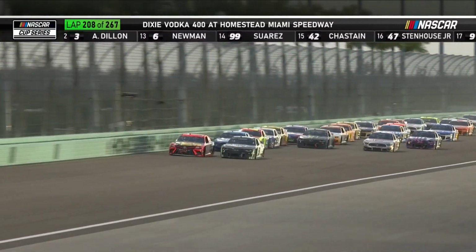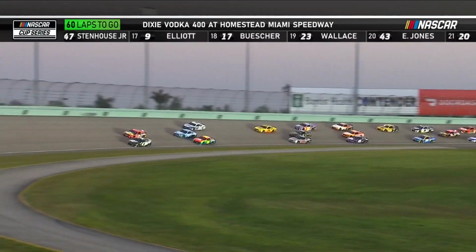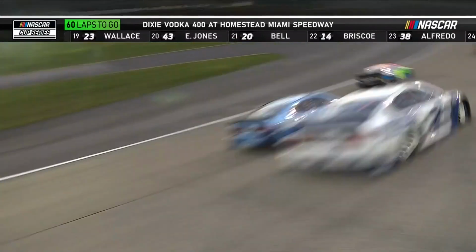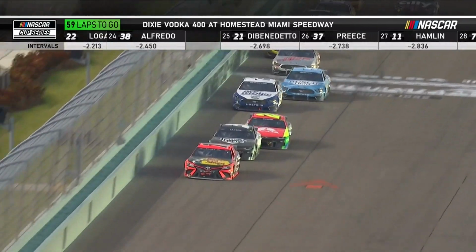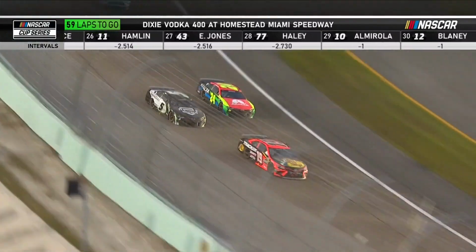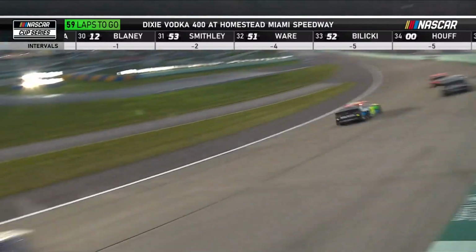Three wide off 2. Kurt Busch, I got a little nervous. Him and Cole Custer almost made contact. Byron dives to the bottom on Harvick, and here comes Keselowski around the outside. And the 5 of Larson just can't complete this pass on Martin Truex Jr. Was William Byron to the bottom right there. Man, he made up a lot of spots. That car's so good on the short runs.